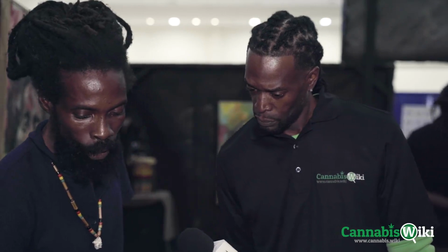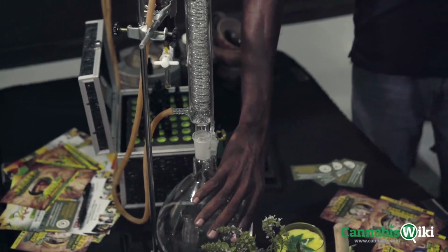You know, for the community. So this is where you would put the solvent. So for instance, if we are doing an extraction of basil, we would use alcohol. So the alcohol would go into this glass jar.